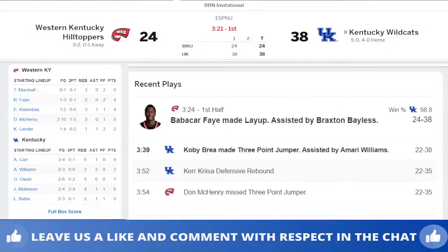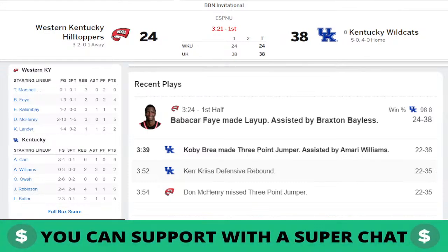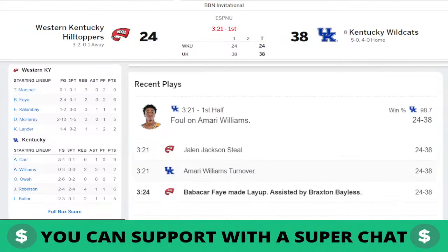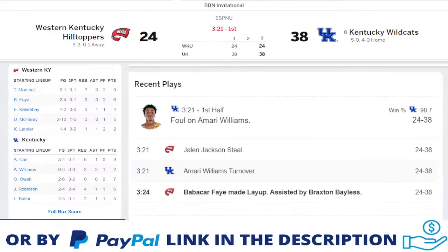Bayless to the foul line. Drives into 5. Went up for the shot inside and scored. Good. Steal by Jackson. Put it up. No good. But a foul on Williams. Williams grabbed the made shot, stepped out of bounds, and then just tossed it into Creesa. And Jalen Jackson snuck in and stole the ball. And Jackson will shoot two.